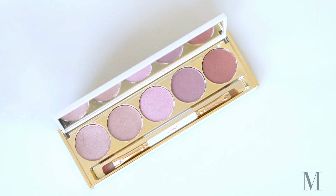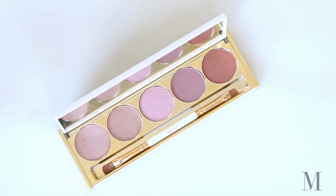How gorgeous is this palette? I really wanted something for spring that just kind of perked it up a little bit. I've been feeling so drab and dreary. The weather hasn't been great. We've had the longest winter, and these colors right here are just perfection to me. I love this. They're these nude, peachy, kind of rose gold colors, and then it progresses down. You get 5 colors, and you have this sort of summery, sun warming color that you can use to create depth in the crease if you want to.